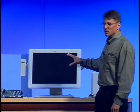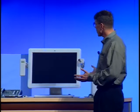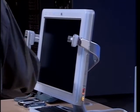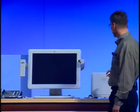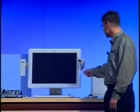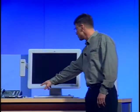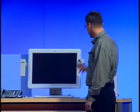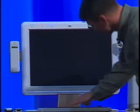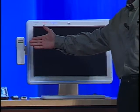One of the things that's less obvious about this display is the work that's gone into consolidating a lot of the components and cables that normally clutter your desktop within the display itself. This one cable from the CPU, which contains high-speed USB and video, connects a slim form factor drive bay, USB speakers, 2-element array microphone, camera, and a Bluetooth transceiver that drives this rechargeable wireless keyboard that recharges right here in the base, wireless mouse, and a cordless telephone handset.